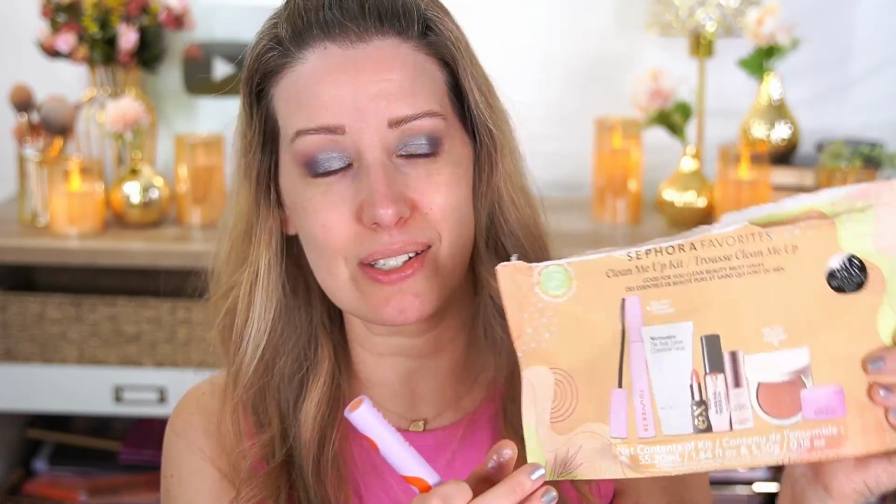I don't expect that it's going to show up that much, but it might just add a little something. Next up for mascara, I'm going to use the Tower 28 mascara. I got it in this Sephora kit. It's called Clean Me Up.